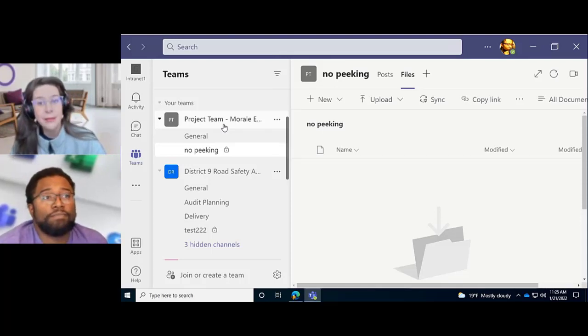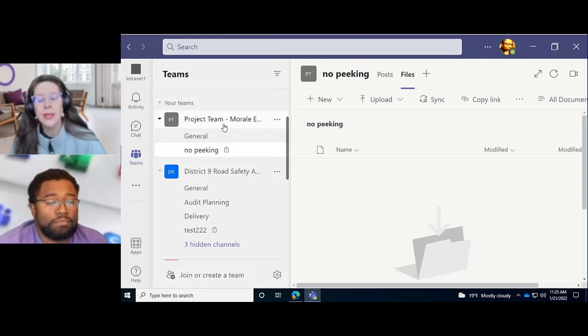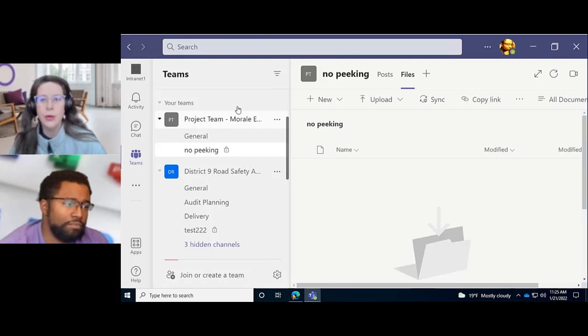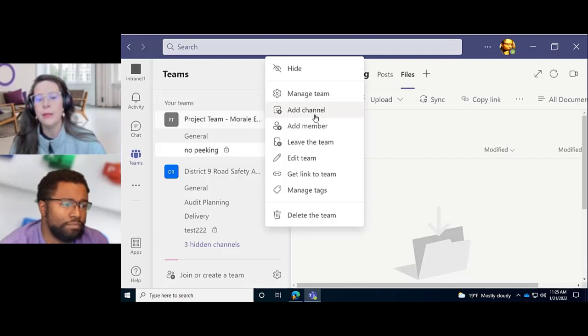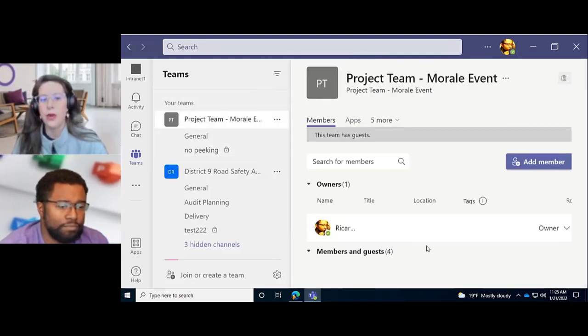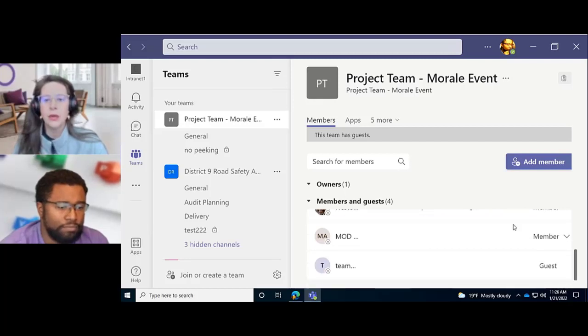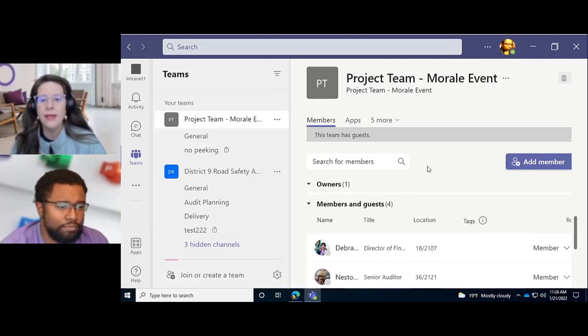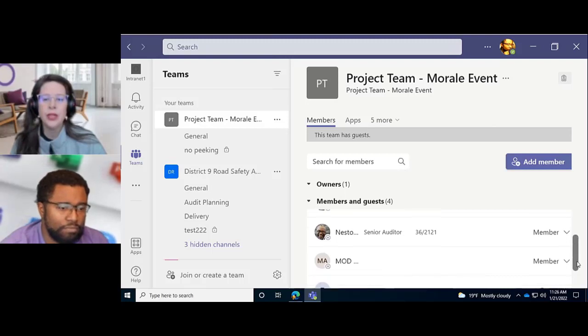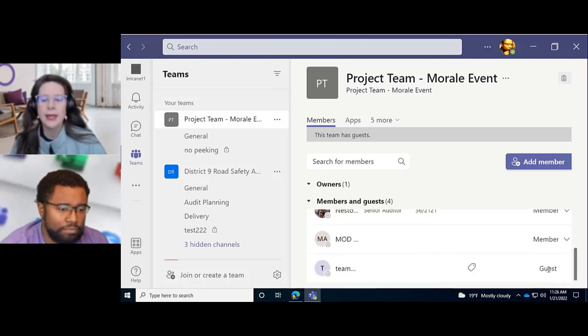Now, if you add them as a member to a team, and Glenn asked about how you get rid of them, how do you remove them? Then you just remove their membership from that team when it's time for them to no longer have access. So Ricardo's drilling in there to add the member, or maybe he's got an external one, I don't know, but you can just go and remove their access.